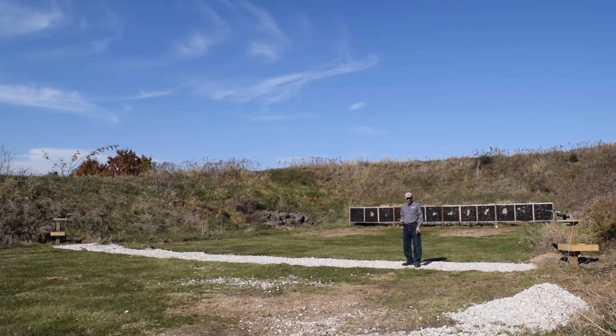So the same thing applies on the 25-yard range. You're just going to have to communicate and make sure that other shooters on the range know that you're going downrange, and just share the range time accordingly.